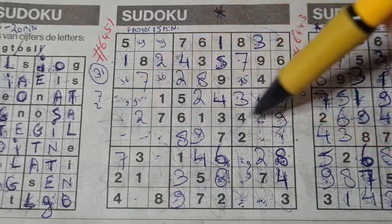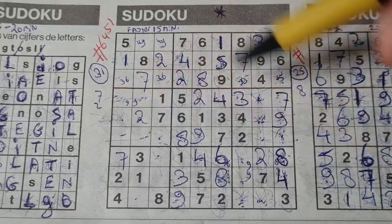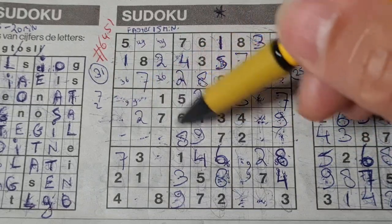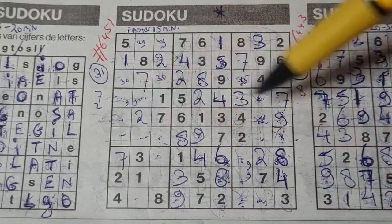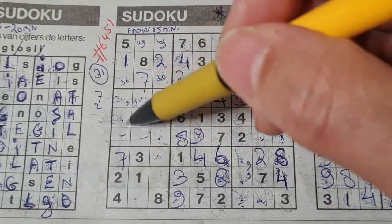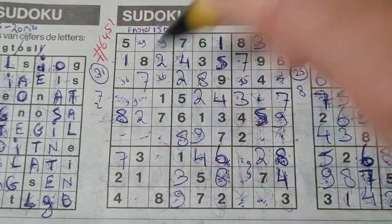About here, 8 and the 5 are missing. 2 missing numbers in the middle row. Those missing numbers are the 1, the 2, the 3, the 4, 5 is missing. The 6, the 7, and 8 is missing. 5 and 8, 5 and 8. And look, we have a 5 now in the first column. No 5 there. 5 should be here. And 8 goes there.